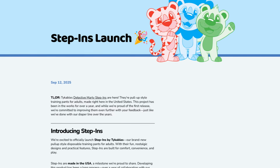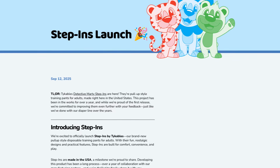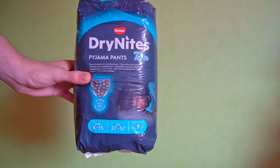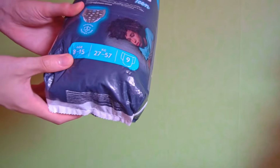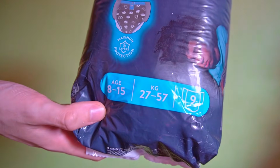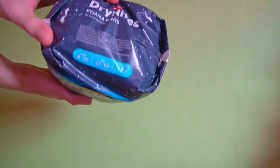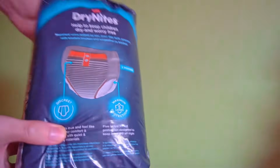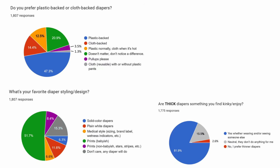Only diapers are fundamentally intended to be used as toilets without restriction. Training pants, on the other hand, were originally designed for children to practice using the toilet. Their absorbency is lower because they are not intended for complete wetting, but only for minor accidents. However, this contradicts the target group. Several surveys show that the vast majority of ABDLs prefer thick, colorfully printed diapers with a plastic outer layer. This is the opposite of what Tykables has brought to the market.